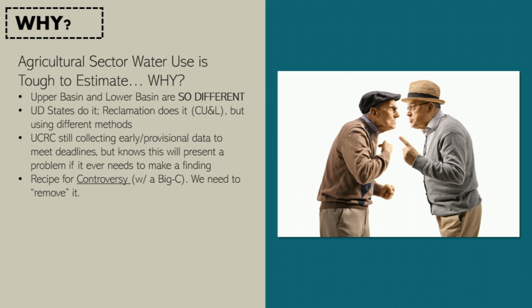And when all 4 of our states are doing this a different way, and even reclamation is doing it a different way, and we think ahead and think, okay, if we ever have to do a curtailment, this is going to be really a thorny issue. How are we going to solve this problem? How are we going to sidestep litigation if we can? We need to try and solve it.